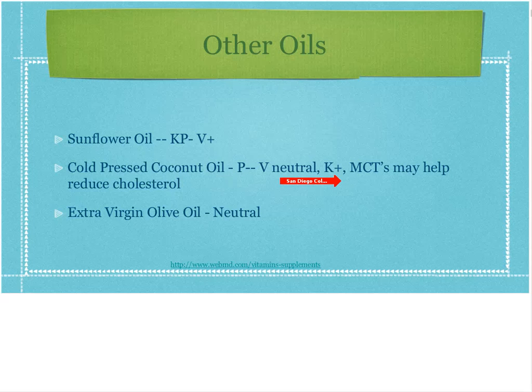So I would not really give cold pressed coconut oil to vata or kapha, even if they have high cholesterol, simply because it's so cooling. It might have properties that help reduce cholesterol, but even if I give it to a kapha, I will make sure it's a very small amount. I would give another source that will help them reduce their ama. Extra virgin olive oil is pretty much neutral.